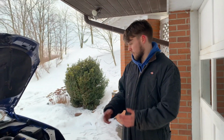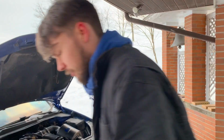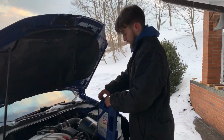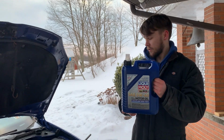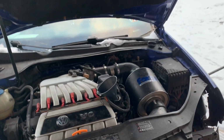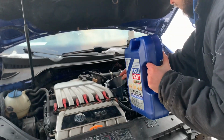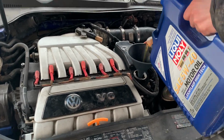The oil filter's on, plug's in. There's zero oil in the engine, so we're just gonna fill it up. Got the Liqui Moly. This is the best part. Oh, this is 5.28 quarts. I honestly don't know the capacity. We're gonna check the dipstick after we put this amount in. All right, 3, 2, 1. Oh yeah.